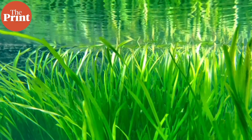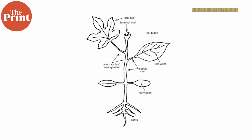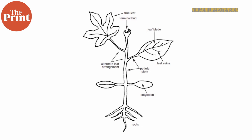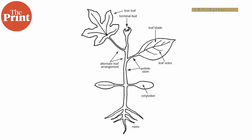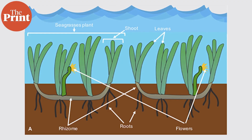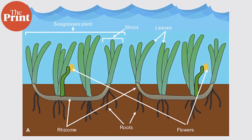When we think of plants, we think of an individual plant with roots and shoots and leaves. This is how weeds grow too, as individual plants. But grass is not structured like this. All grass growing together is actually one organism.